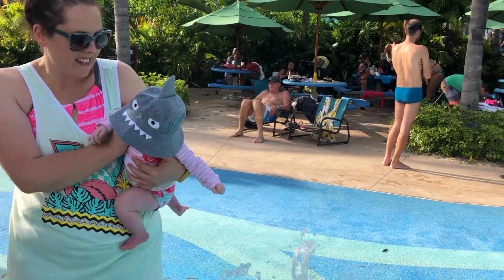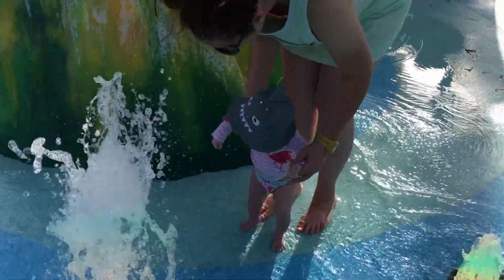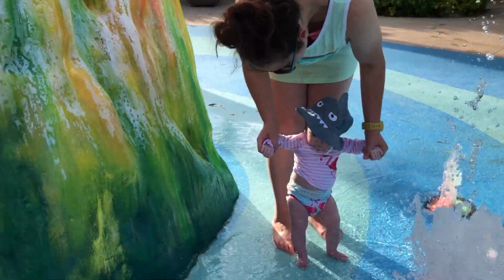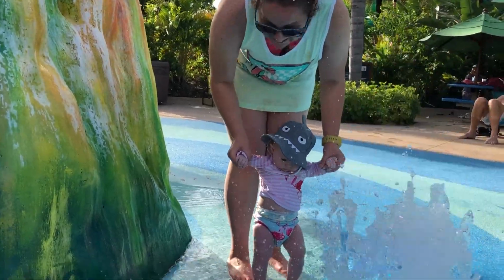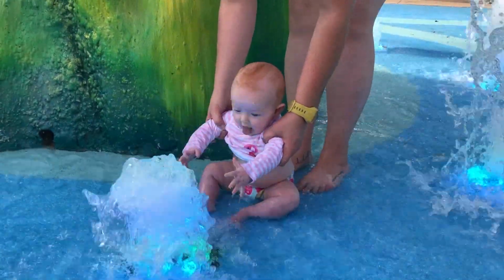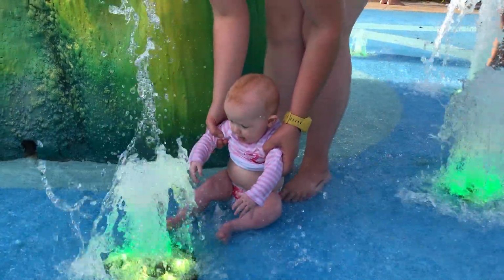Amelia! What are you doing? Whoa! I can't even see your face. All I see is a disgruntled shark. What are you doing? Amelia! Whoa! What are you doing, Bear? Get the water! Get the water! Oh! That's no different than the tub!